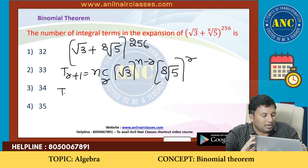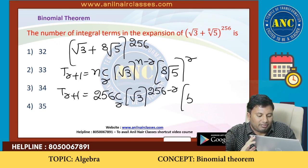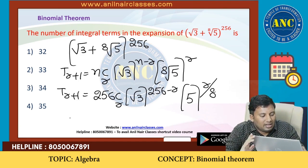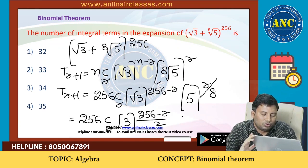This is nothing but T_{r+1} equivalent to 256Cr · 3^((256−r)/2) · 5^(r/8). The 8th root of 5 is 5 power 1 by 8. I hope it is clear, right? This is nothing but 256Cr 3 power (256 minus r) by 2, 5 power r by 8.